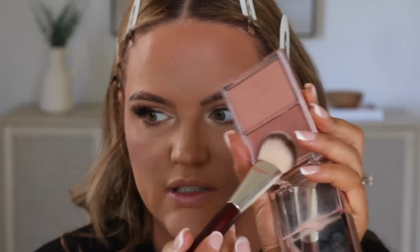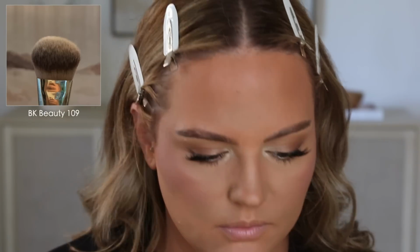We're gonna load up on blush. I'm going to take my BK Beauty 109 brush into the cream and then go over top of that blush. You almost don't need a highlight on the cheek because that adds the glow. It's all about glowy and bronze for this look. And sometimes I do, sometimes I don't add highlight to the cheeks. I love that blush and how natural it makes the highlight look. We're glowing, but there's no actual highlight or powder product on top.